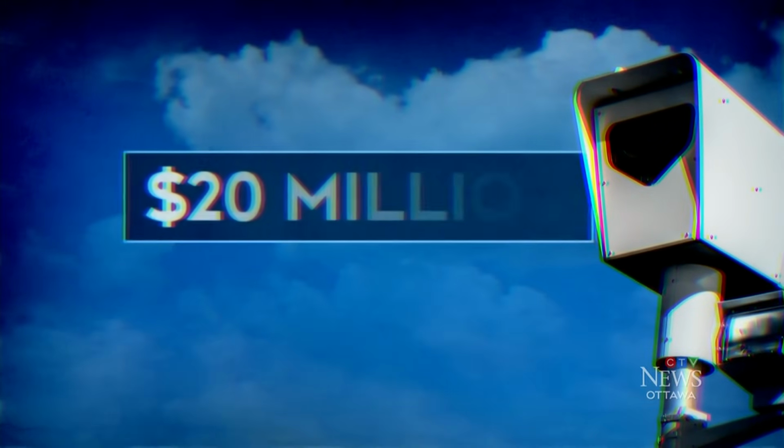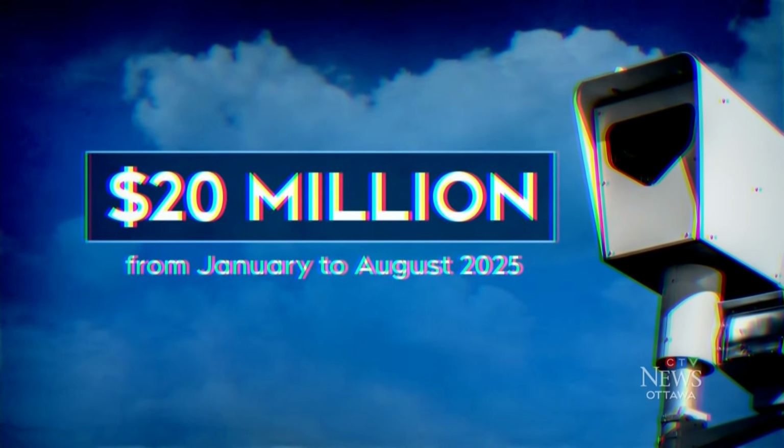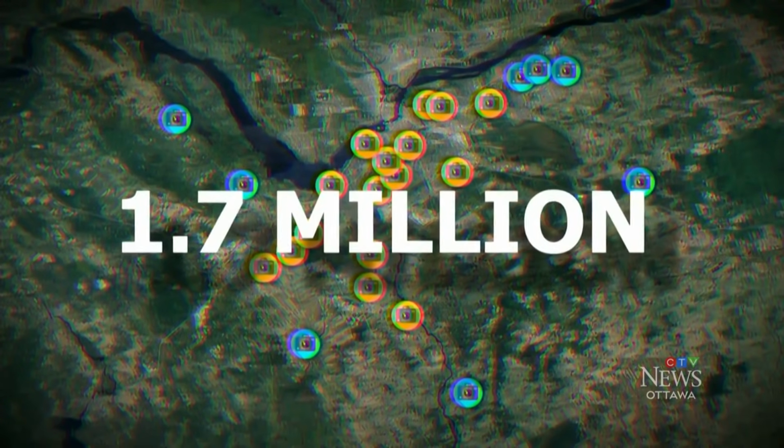So far this year, the city's 60 photo radar cameras have generated more than $20 million in revenue. 24 new cameras are planned for this fall at a cost of $1.7 million. I think it works. If it slows people down, then it slows people down. If it makes the province money, or municipalities money, then I think that's a good additional way. I like it when people follow the rules.